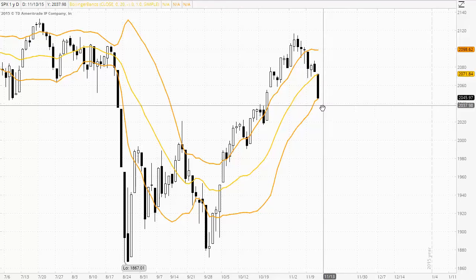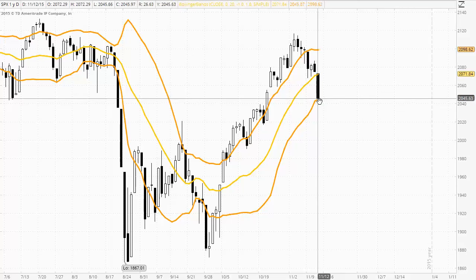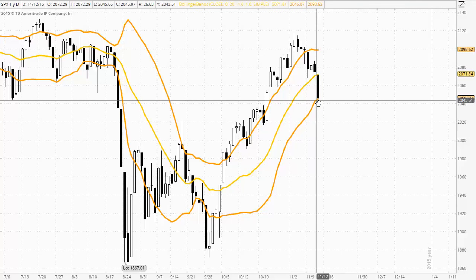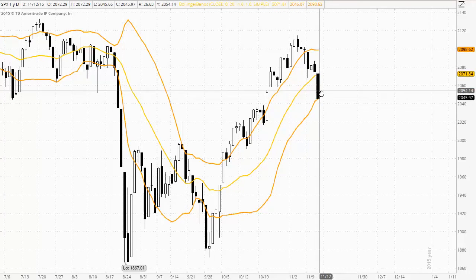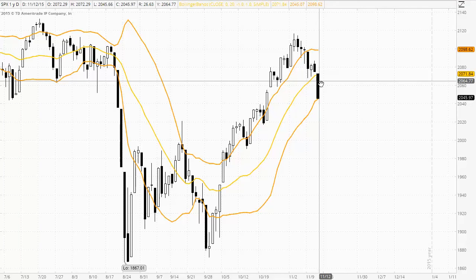the breakout below the bottom band, and then strong follow through, a strong bearish candle. No sign of that happening yet. There is still an opportunity here for support to come in at the bottom band. If we do see the market attempt to rally off this area, looking to the middle of the bands around 2071, 2072 to hold as resistance.